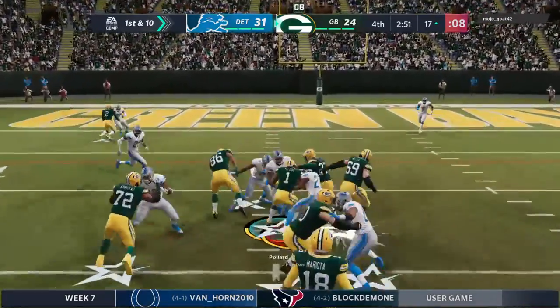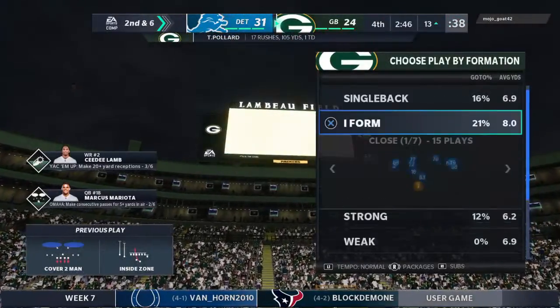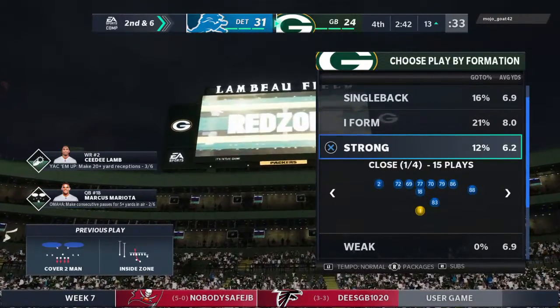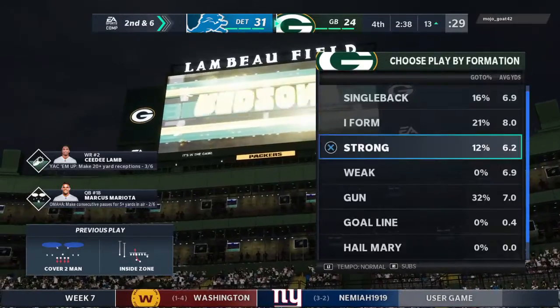They'll run on 1st down. Pollard able to fight for about 4 yards there to the 13. This has been an up-and-down, back-and-forth type of a game, hasn't it? Maybe this long drive takes a little bit of the wind out of their sails, kind of settles things down a little bit.